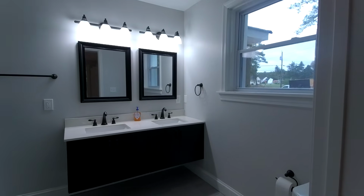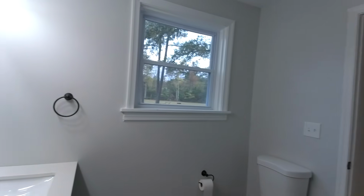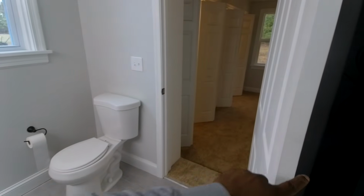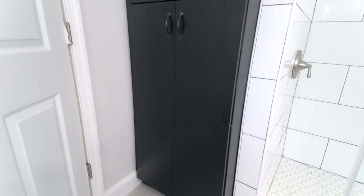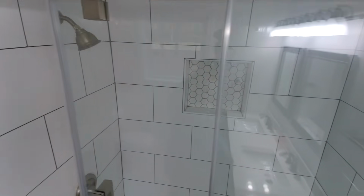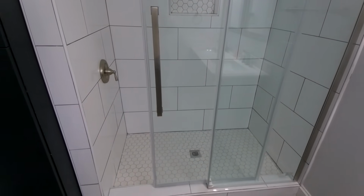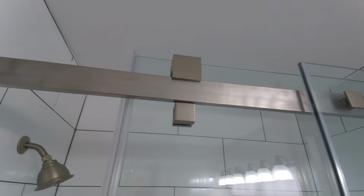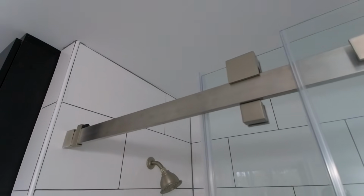Double vanity here in the master bathroom. I'm gonna give you a shot here from this corner. Just beautifully laid out. And of course, you guys know we saved the best for last. Good closet space there. Excuse me, cabinets. Those were cabinets. And look at this. I'm really impressed with this frameless shower. They just did a great job in selecting the hardware. I really like the way it just slides really nicely as well. Wow, I could stay here and do that all day.